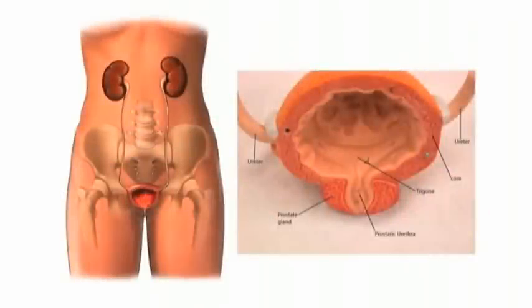This next slide illustrates the urinary tract on the left. The urinary tract consists of the kidneys, the two transport tubes that conduct the urine from the kidneys down to the urinary bladder, and finally the urinary bladder. The image on the right is the urinary bladder in a male. Note that the bladder has an inner lining and a thick muscular layer around it, and then a final fatty layer around the muscular layer.